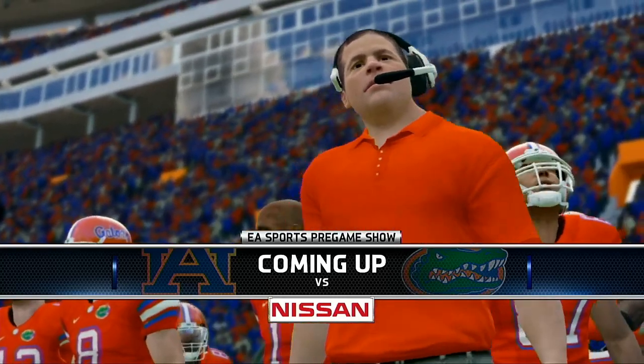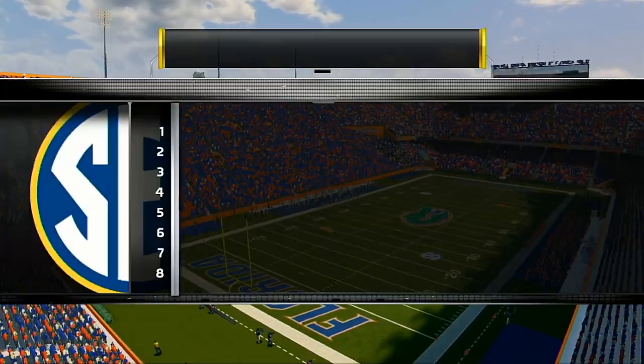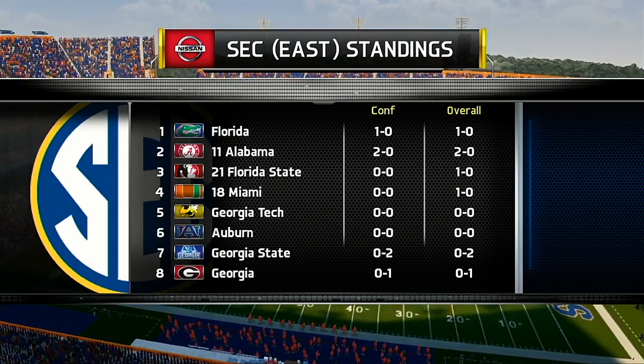Innovation that excites. Early season, mid-season, late season, it really doesn't matter. The SEC doesn't wait to turn up the intensity. An early season matchup in the Southeastern Conference.